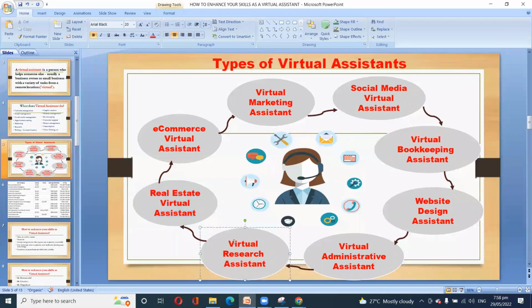So we have here virtual research. So it depends on the topic that your client wants to research. So research ka lang. And then there is also a virtual administrative assistant. So ito yung tinatawag nilang general admin virtual assistant. Yan. So it depends on the business of your client.